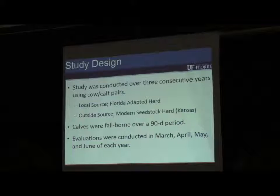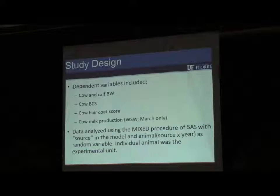And so we conducted this study over 3 consecutive years using our local source and outside source cows. These were all cows that had calves on the side. As long as they conceived and calved in that year, they were eligible to be enrolled in the study or data collection for that year. And then we evaluated those cow-calf pairs in March, April, May, and June in each of those 3 consecutive years. The dependent variables included cow and calf body weight. All of the calves had the same sire. The only difference was the cow body condition score, cow hair coat score, which I'll explain, and then cow milk production using the weigh, suckle, weigh technique. And I'll explain that too as we go.